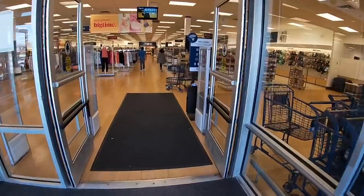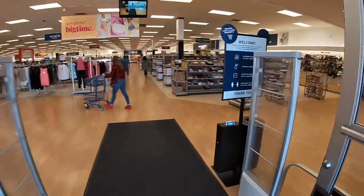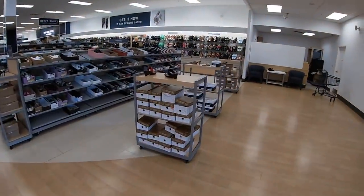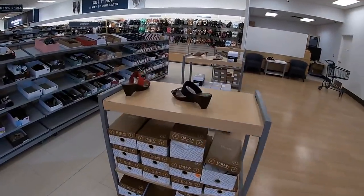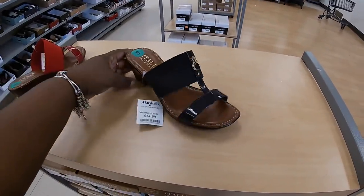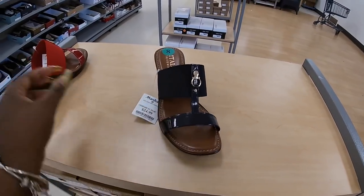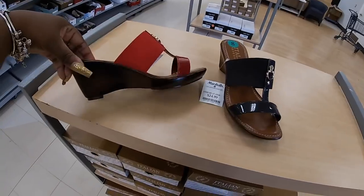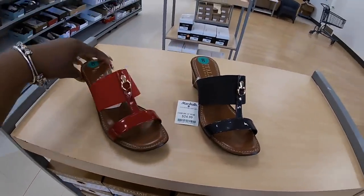So we're on our way into Marshall's. I feel like I haven't been in here in forever. This is one of my favorite Marshall's. Right over here they have Italian shoemaker. These are $25. They have them in a cute navy blue and the red. I like that heel.